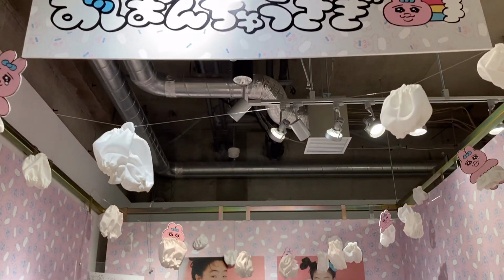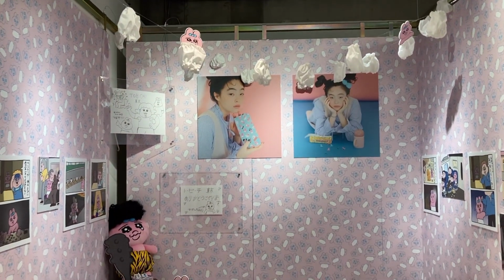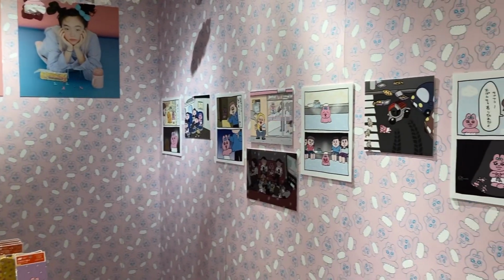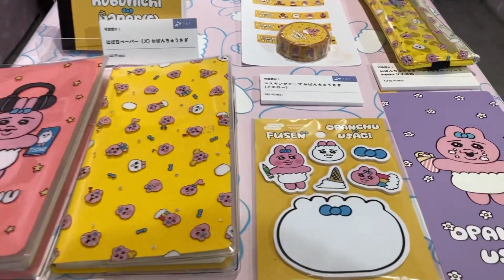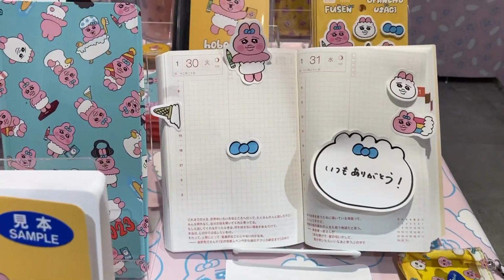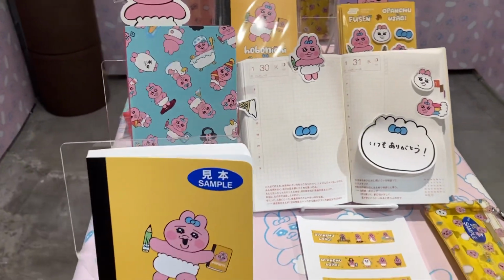So this is the Opanchu Usagi, which made me think, what's going on with this bunny at first glance, but one of a kind, a little bit kawaiso in Japanese, which means I feel sorry for you, or poor bunny if I translate it. So can you imagine what Opanchu Usagi means?